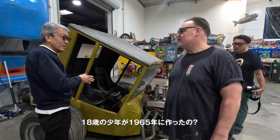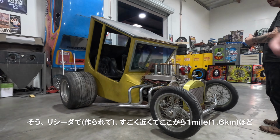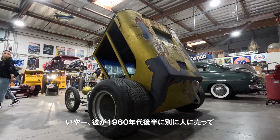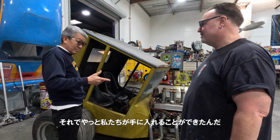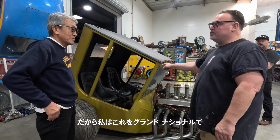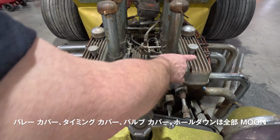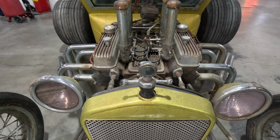8-year-old kid built in 1965. Yeah. Here in Reseda. So close. 1 mile from here. Still? Yeah. Does he own this? No, he sold it in late 60s to another guy. Oh, okay. And he kept it for 50-something years. Then we finally got it, yeah. Wow. So I'm taking it to Grand National for the public to see for the first time. The valley cover, the timing cover, valve covers, hold downs, all Moon. Original Moon from beginning. From mid-60s.